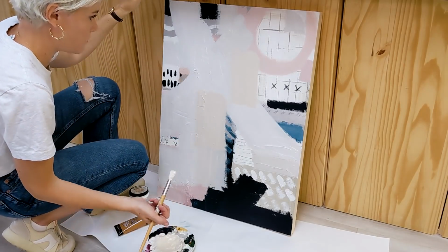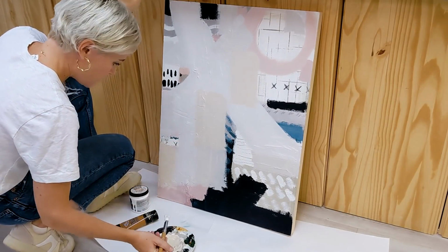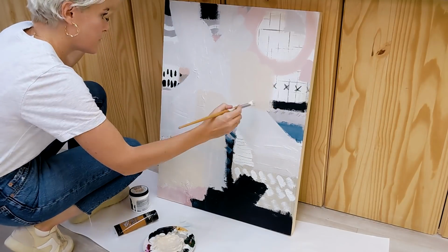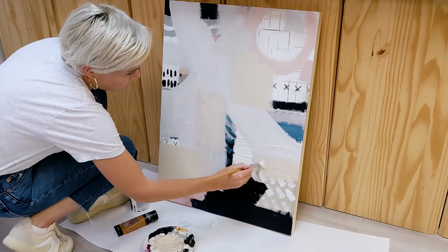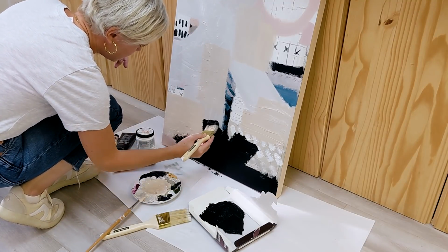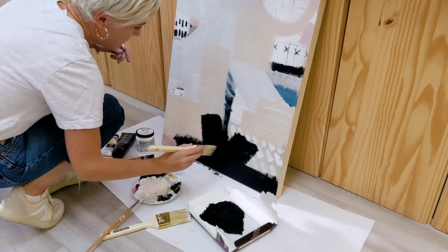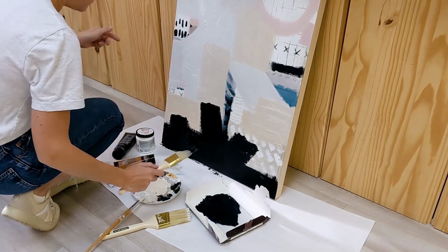And I was surprised. I was actually quite pleased with the way this started to turn out. I love the way you can see bits of pattern and texture and color showing through. And I just continued building up more color, building up more sections of pattern and even more texture. And eventually the piece kind of felt like it was almost done.